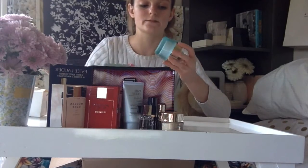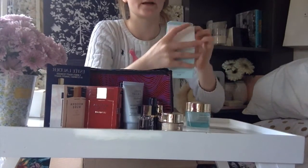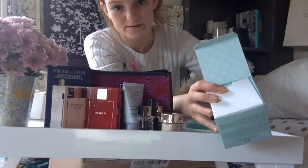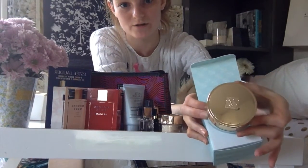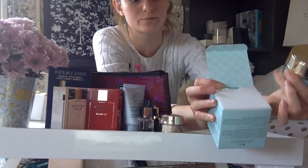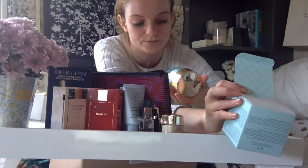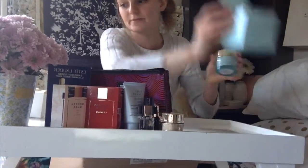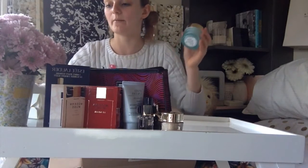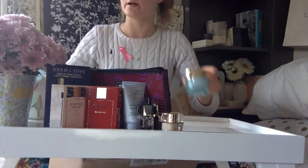So, oh wow, this is what it looks like inside. It's really pretty packaging as well. I'm a sucker for packaging. So that's what it looks like. It's got the nice gold at the top. So that's actually really pretty. It's a bit impractical for taking around places. I always like tubes a bit smaller, but it's nice packaging, so who cares. So I'm excited to try that one out, and I might write up what I thought of it when I try it out.